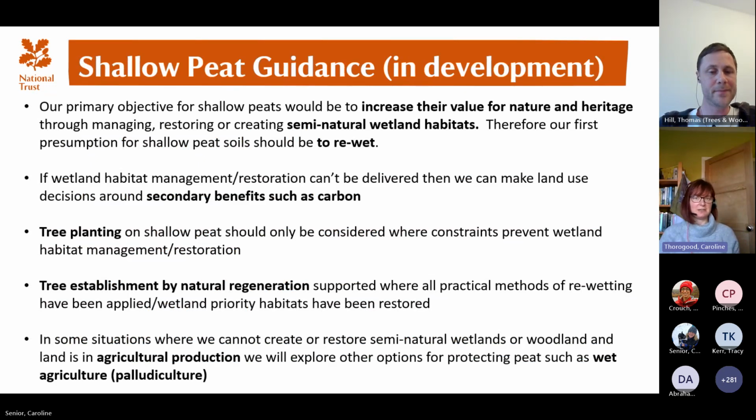So this is very much in development, and this is our very early thinking around this, but we've been particularly asking ourselves a question internally around, is the case different when you're thinking about trees and peat when it's shallow and when it's deeper? And we've obviously had some really great insight into that today, and it's definitely going to influence how this guidance moves forward. But we've had a really strong ask internally to help our teams understand what are the right land management decisions to make when it comes to shallow peat.